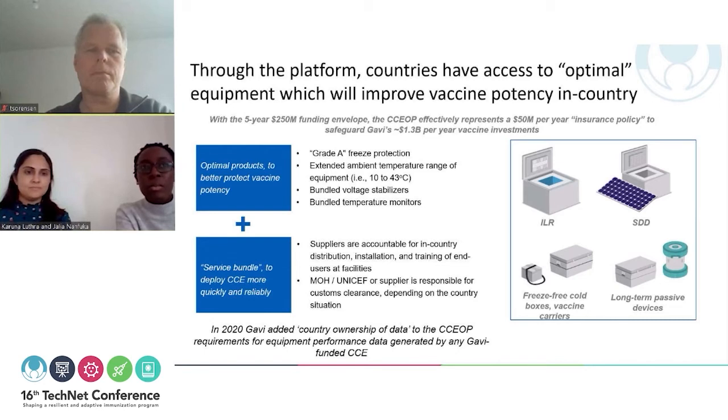Now, in 2020, we added a country ownership requirement to CCEOP to ensure that as countries buy equipment that can generate temperature performance data, they can use this data to inform maintenance decisions. Another key component that was introduced with CCEOP was country-led deployment, where countries now have the opportunity, especially in 6 countries where pilots are being conducted, to do a country-led deployment approach. With this, we are hoping that we can increase country ownership in terms of how they procure and deploy this equipment. Where there are barriers to entry within a particular country, this approach addresses that.